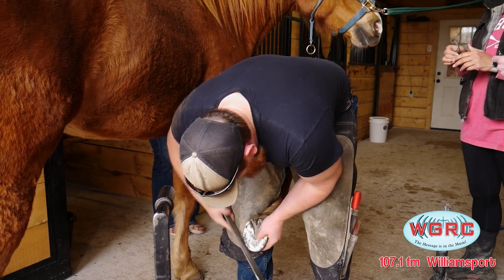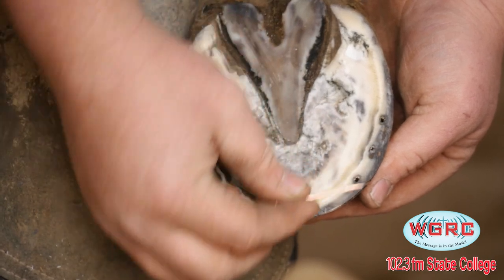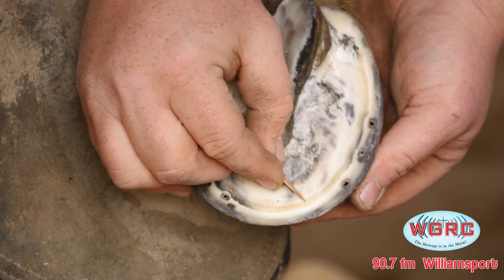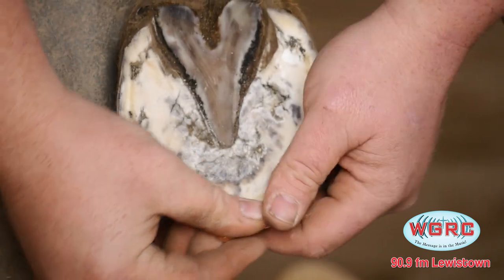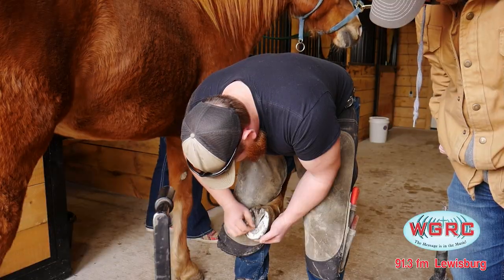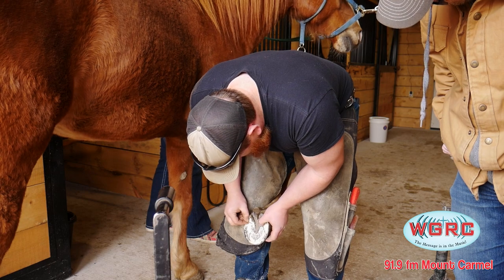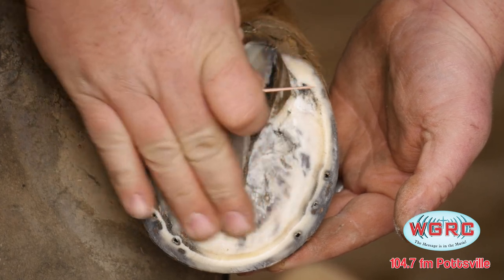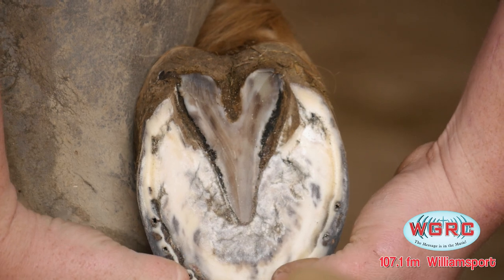Outside a little bit once we put his foot down. So this is this kind of yellowish creamy colored line. Yeah, that's what they call the white line. That's your lamina. So you have your sole, which is in here, your frog, the bars are here, your corns. So your coffin bone sits in here, and it feeds your sole and the lamina.